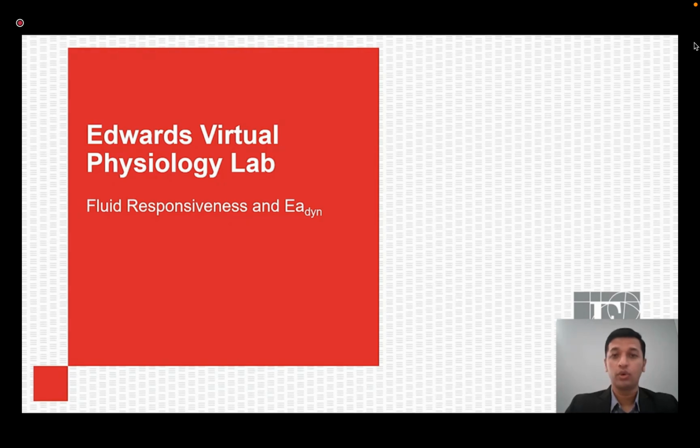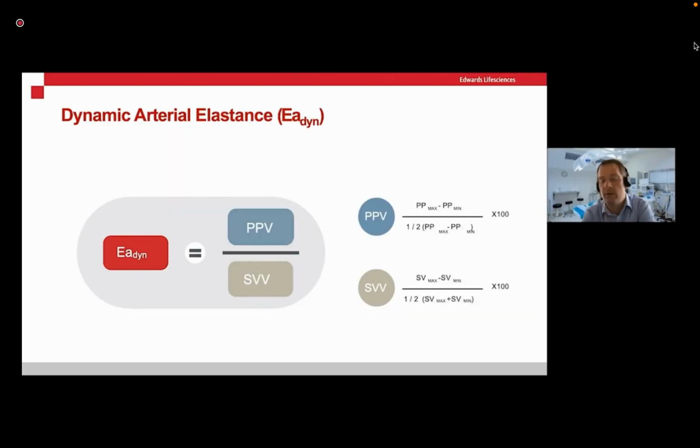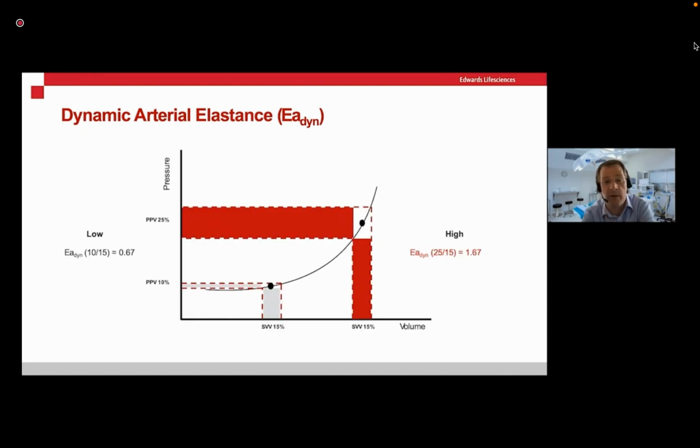But before we do that, we are going to have Simon provide us a little bit more details on the clinical utility of EA Dyn. So EA Dyn, dynamic arterial elastance. What is it? It's our pulse pressure variation divided by our stroke volume variation. So it's pressure divided by volume, and that is a measure of elastance.